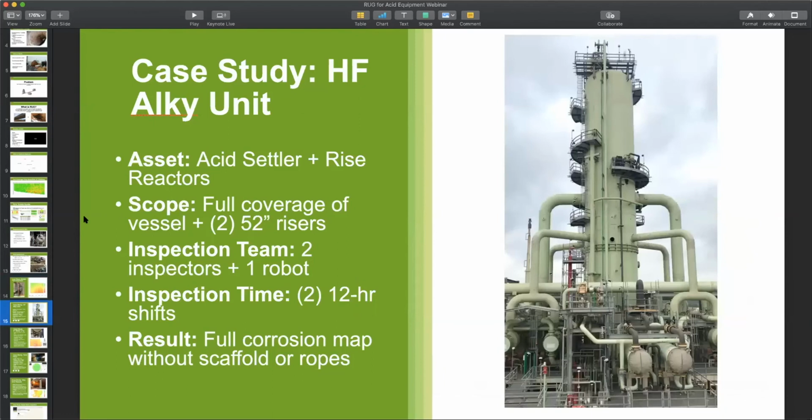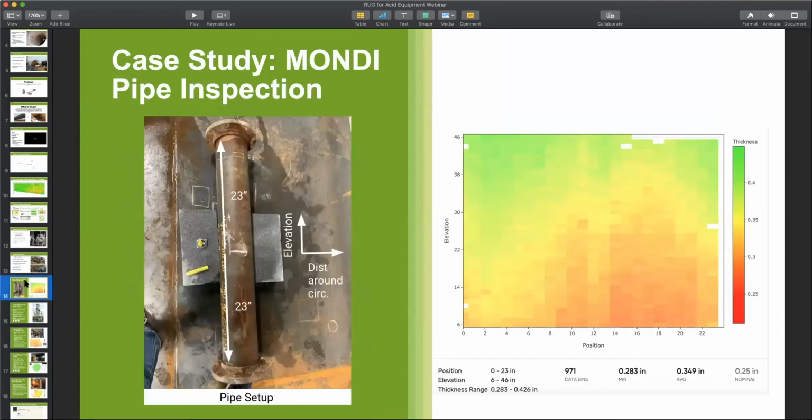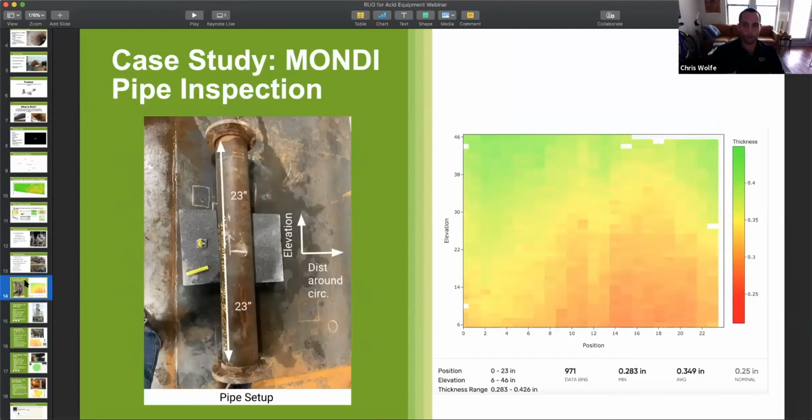So one question that somebody has is, why is rug better for MONDI piping, and overall, how does it work? Right, so the way I understand that MONDI is currently being inspected is mostly with manual UT readings, whether that's just spot checks, you know, a couple around the flange and a couple on the spool itself.